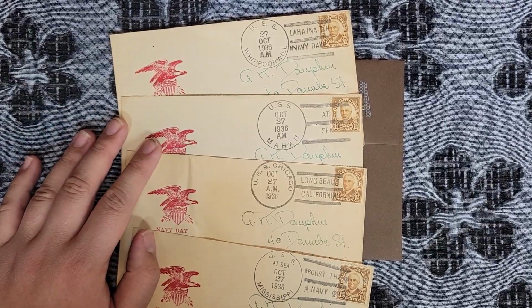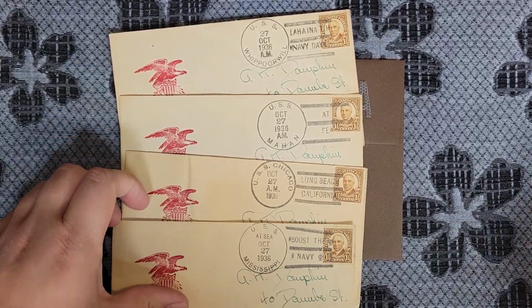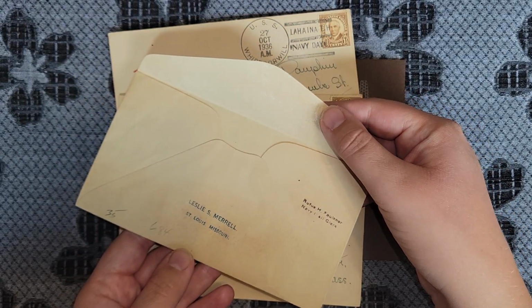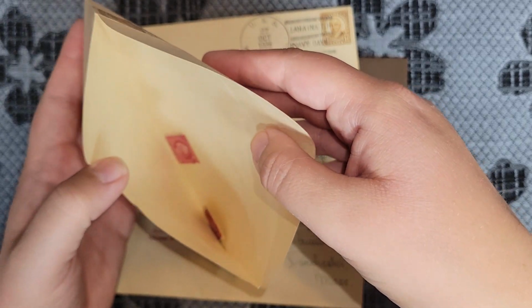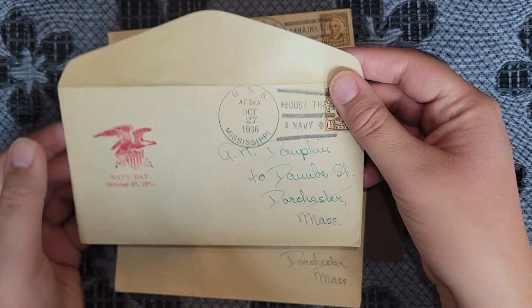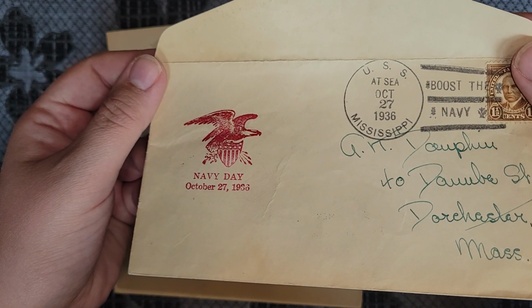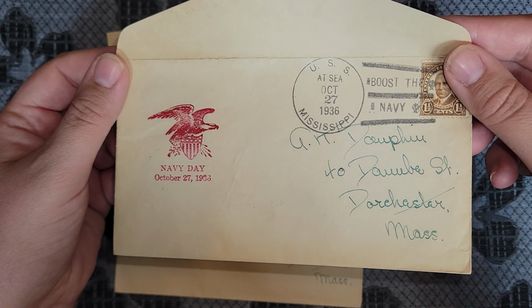So I'll just show off each lot of envelopes. They are these really old, very yellowed. Some of them are dirty. Most of them are empty, but this one has a couple of little stamps inside actually. All that information will be on their listings, and these are to commemorate Navy Day, October 27, 1936.